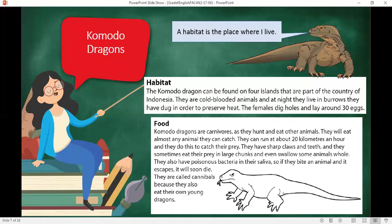whole. They also have poisonous bacteria in their saliva, so if they bite an animal and it escapes, it will soon die. They are called cannibals because they also eat their own young dragons. It's a shame they eat their own babies. That's quite scary.